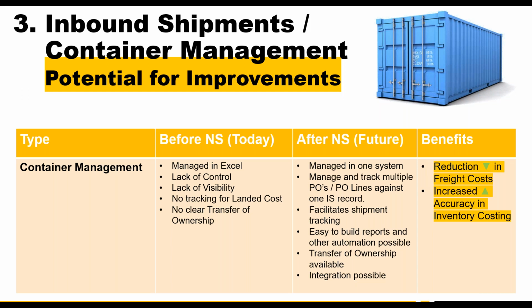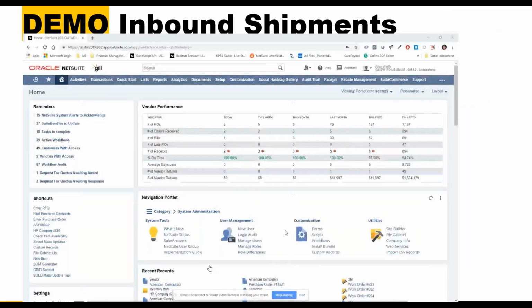And what's really important, you have that transfer of ownership. This is managed by the system. There's no need for virtual locations. Every time there's a transfer of ownership transaction, from the accounting standpoint, the goods are on the water, and you can actually see that on your reports. So no transactions are required to manage that process. It's managed in the back end by the system. So I'll move to the next demo, and I'm going to show you how the container management works in practice.